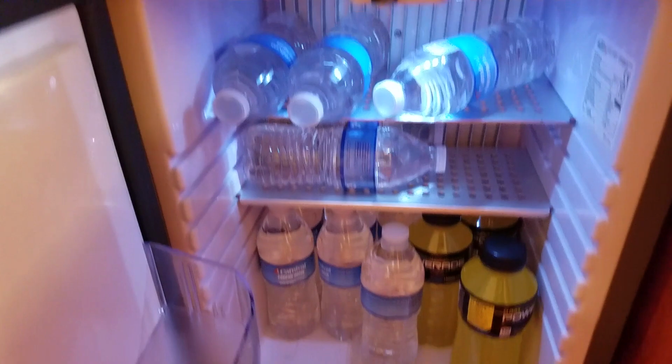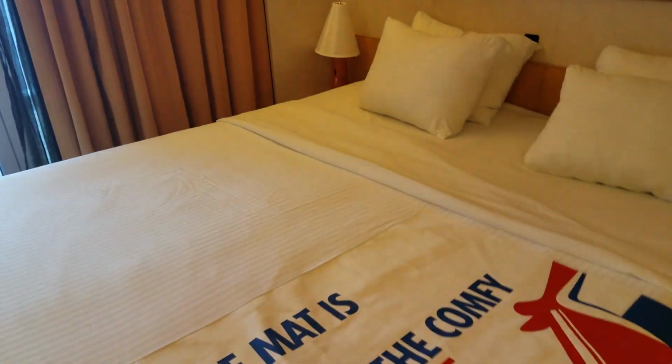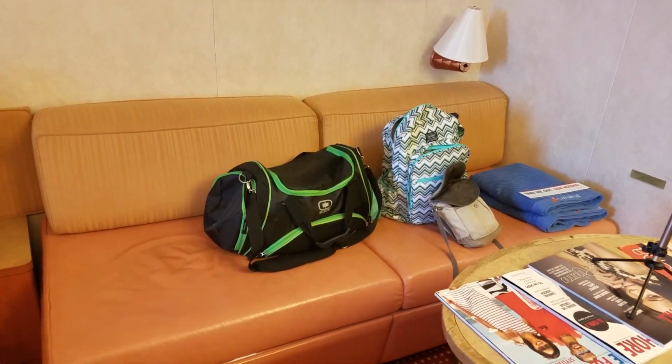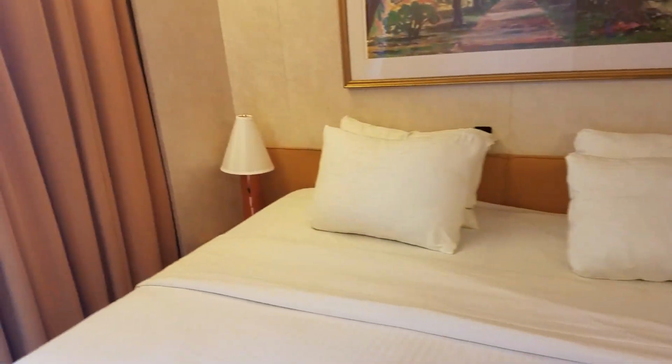Then we got a little refrigerator, which we have a little bit full already with our waters and Powerades. And we got more little shelving areas, 2 different shelves there. And of course we have a queen size bed, a little couch area, and a little table. Of course, 2 nightstands by each of the beds.